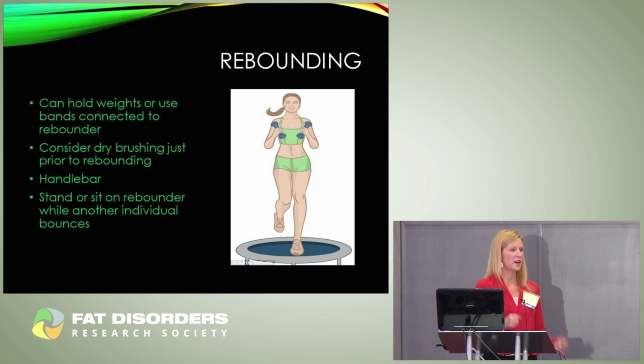Another way to use rebounding is by holding weights while you're on the rebounder. You could consider using dry brushing just before you get on the rebounder to improve lymphatic circulation even more. Some of the rebounders come with handles that you can hang on to so you don't lose your balance. And if you have difficulty with this, you could even sit on the rebounder and have somebody bounce it for you.